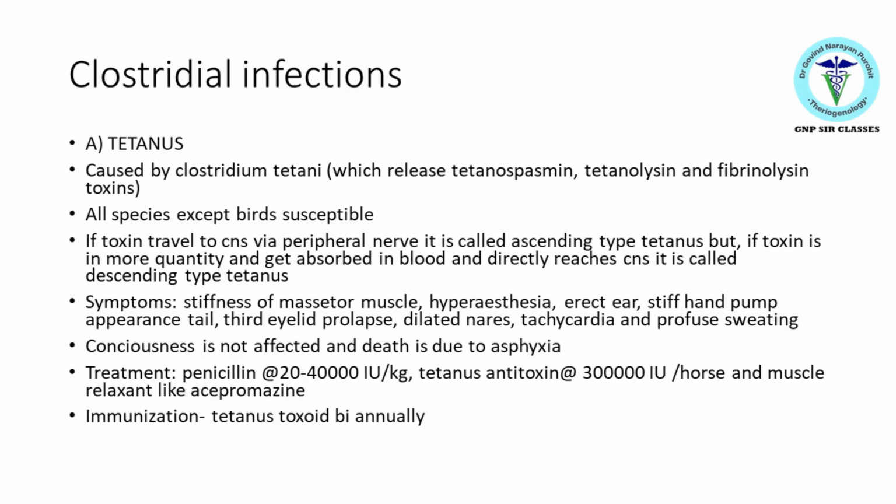Clostridial infections, such as tetanus, are caused by Clostridium tetani, which releases toxins affecting the nervous system. Symptoms include muscle stiffness, hyperesthesia, and a sawhorse stance. Treatment involves penicillin and tetanus antitoxin, with immunization recommended biannually.